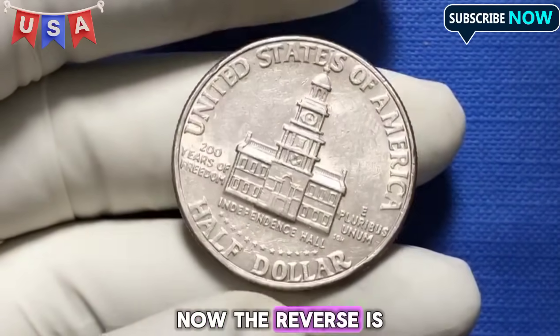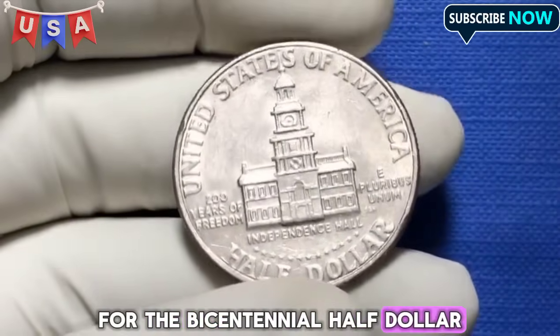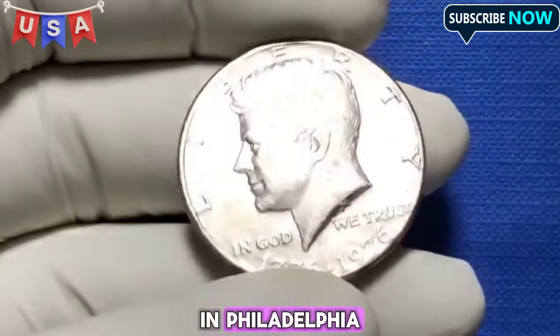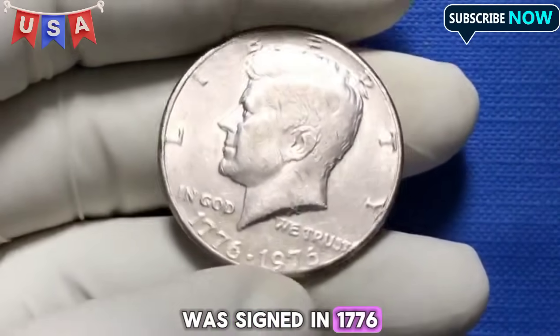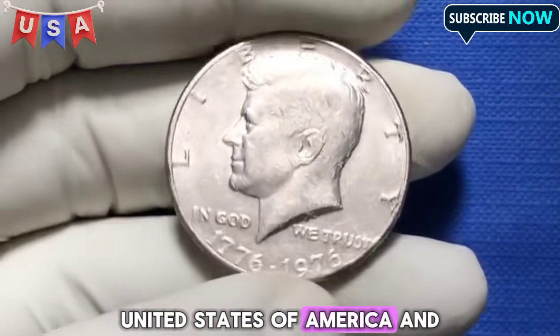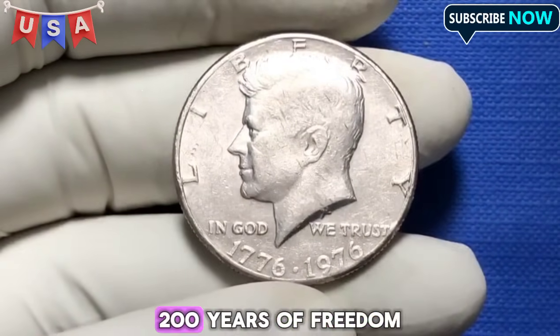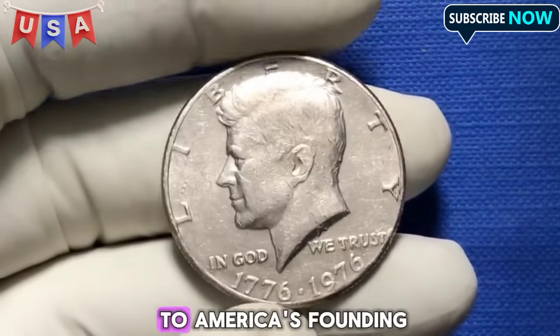Now, the reverse is where the magic happens. For the bicentennial $50, Frank Gasparro designed this beautiful image of Independence Hall in Philadelphia, the site where the Declaration of Independence was signed in 1776. The inscriptions, United States of America and $50 surround the design, along with the words, 200 Years of Freedom, at the bottom. It's a timeless tribute to America's founding.